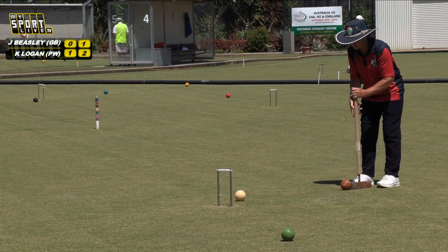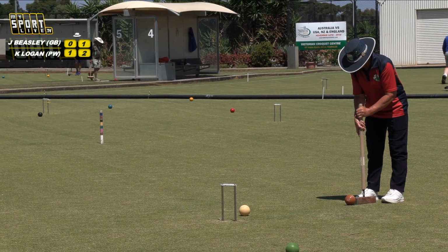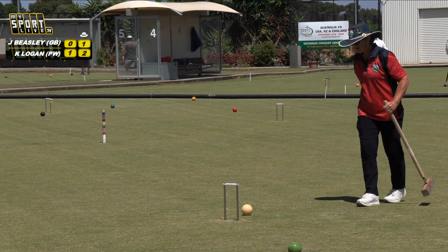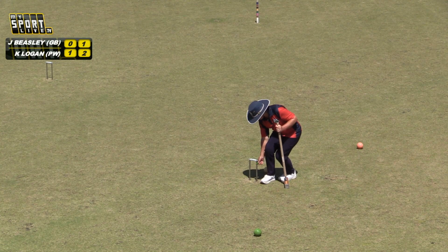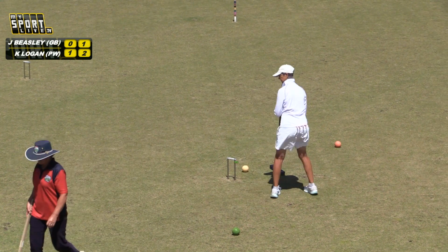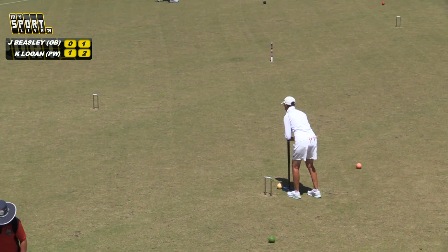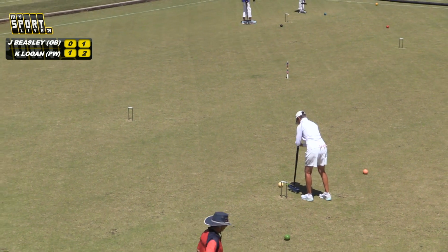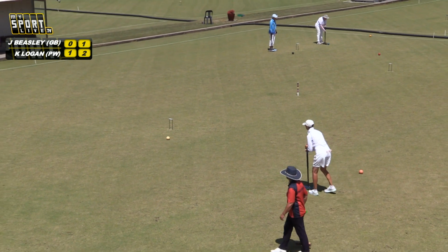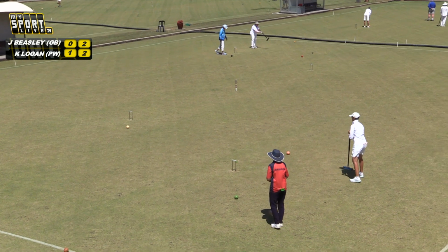Just taking her time here, making sure that she's doing everything she can to execute it perfectly. Not an easy stroke. And she's done very well to get through. Shows her time to go for the aggressive shot, and that's a good choice and a good execution. Yes, particularly with the two opponent balls on the playing side. So really important for White to get that hoop position and continue control. It is a runnable. She would have liked that a little bit further.